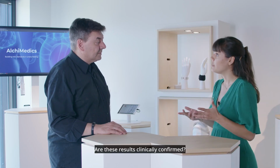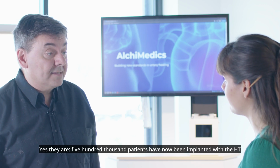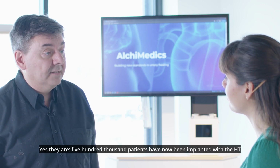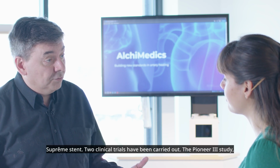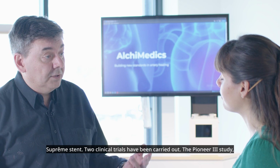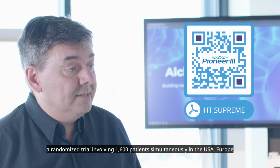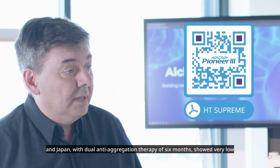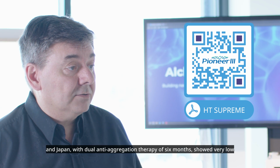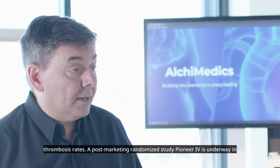Chicha. Are these results clinically confirmed? Yes, they are. 500,000 patients have now been implanted with the HT Supreme stent. 2 clinical trials have been carried out. The Pioneer 3 study, a randomized trial involving 1,600 patients simultaneously in the USA, Europe, and Japan, with dual anti-aggregation therapy of 6 months, showed very low thrombosis rates.